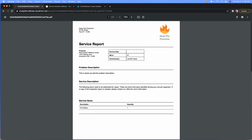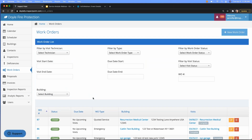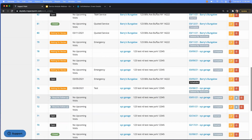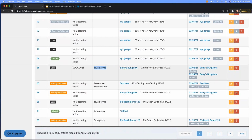But you'll have your service report, the description of service, and the items and materials, all of that would come back. I can then go to that work order, and I'd see the work order here. I'd see it's the quoted service. If I had more than one visit, I would see that listed here as well. I think I have one here where I have 2 visits, and the status of each visit is visible.